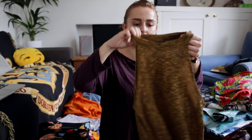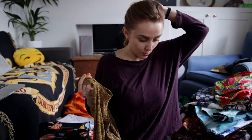This I love, there's a color theme going on here. How many yellowy orange vest tops does one woman need? This one can go. This. Oh. So I wore this for Buffer Festival last year on the red carpet and I'm obsessed. I've got to find another excuse to wear this, please.